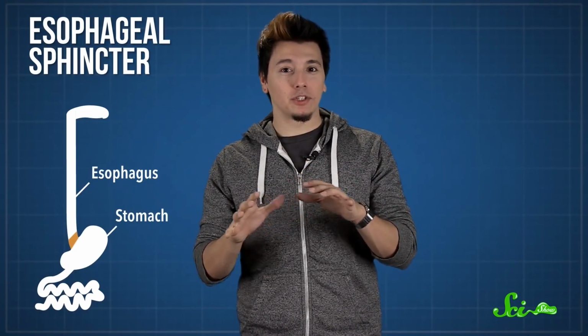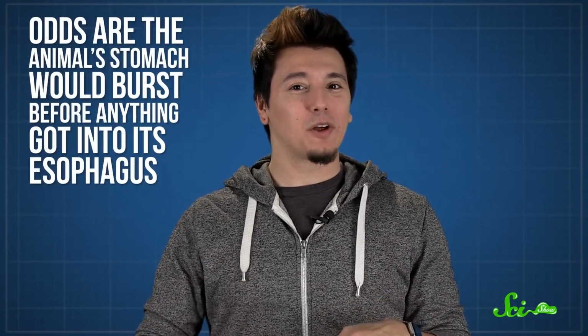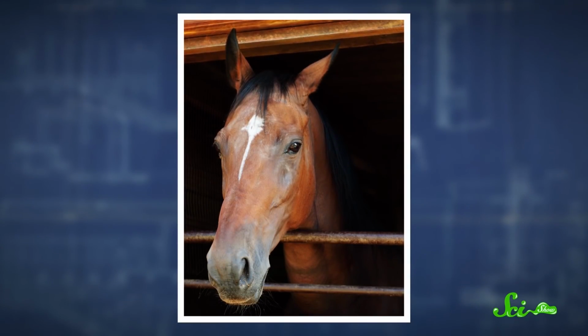That's the valve that makes sure food stays in your stomach once you swallow it, and it's much stronger in horses. Plus, the angle between a horse's esophagus and its stomach is a lot like a bend in a hose. Vomiting builds pressure on the stomach side, and to alleviate it, you either have to unbend the hose by rearranging the horse's insides, or try to add enough pressure to force vomit through the bend. But in this case, odds are the animal's stomach would burst before anything got into its esophagus, which is why, for horses, ejecting toxins via the mouth is very rare.